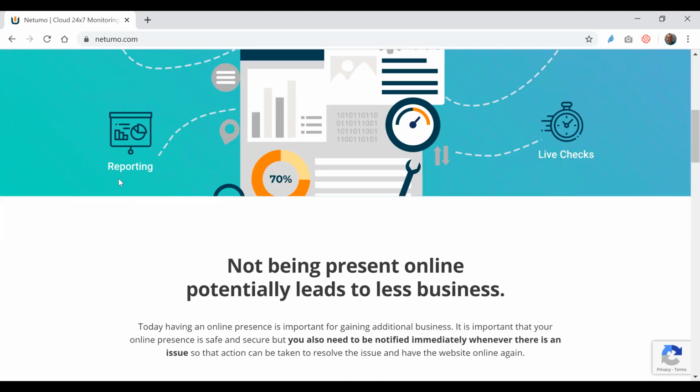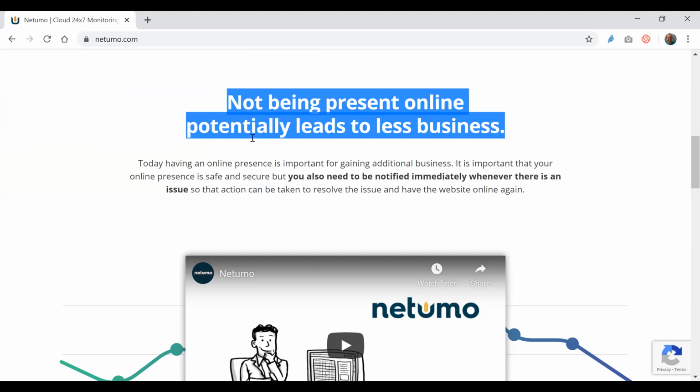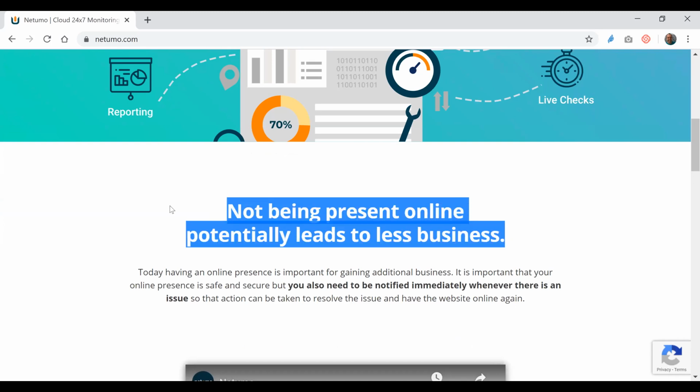Got it. I'm not catching it on my laptop, but yeah. Next section, we've got a big tagline here. Let's see: not being present online potentially leads to less business. I don't know. If I got to the site and it wasn't super clear, I feel like this doesn't really say much to me as to speak to their product. So I feel like this could be redone.